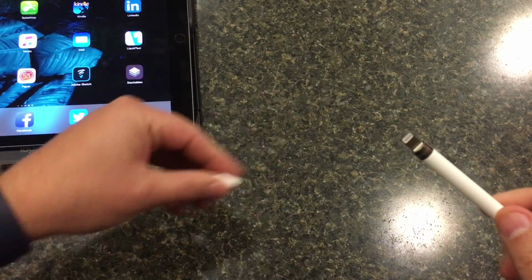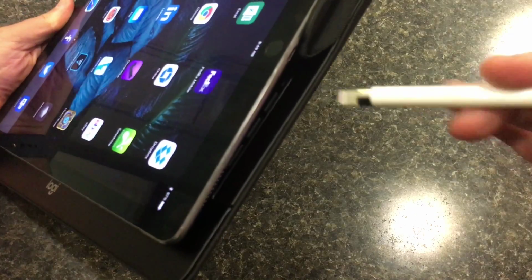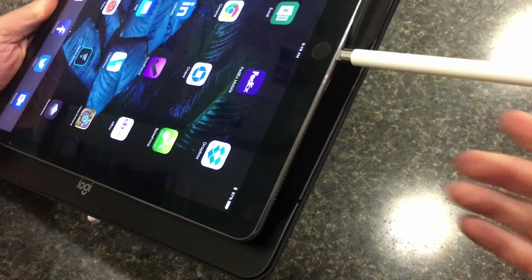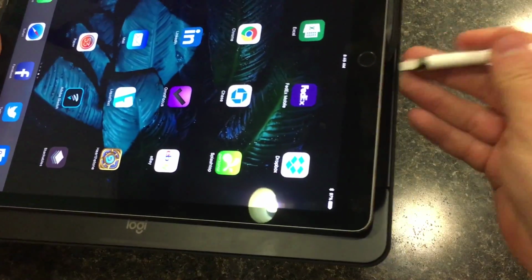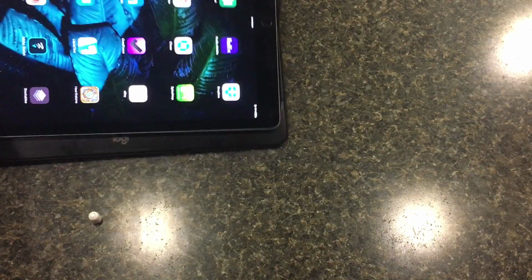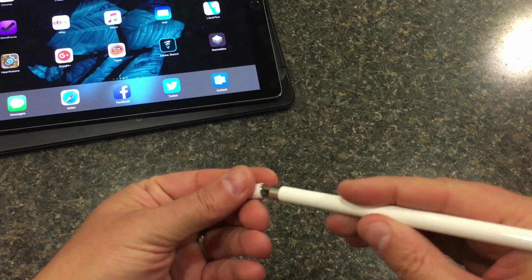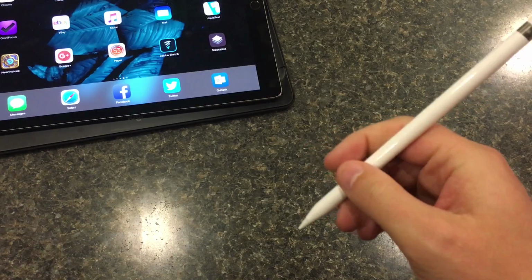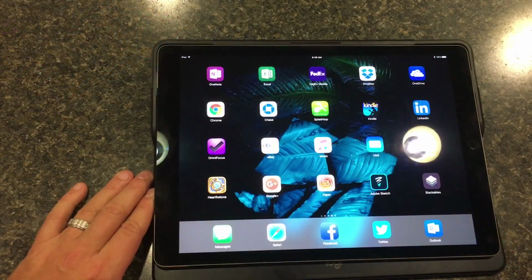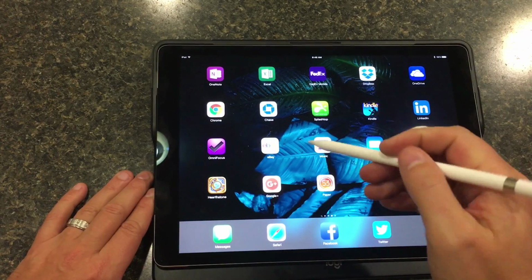As you can see here, you just pull off the cap anytime that you need to sync or charge your pencil with the device. So you just plug it in here, and literally within seconds it just says, okay, you're good to go. You can pull it out and use it. If you swipe down on the screen, which I didn't show in the video, it'll actually give you how much battery you have left on the pencil. I thought that was a really good idea for it.